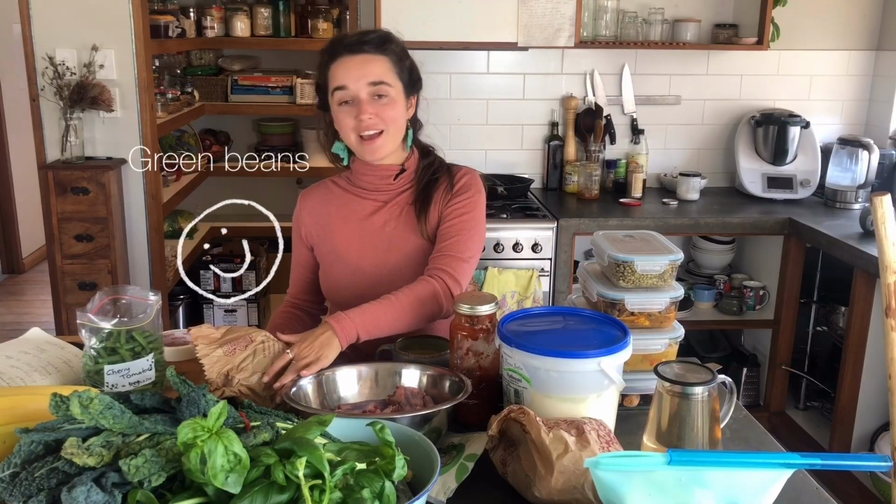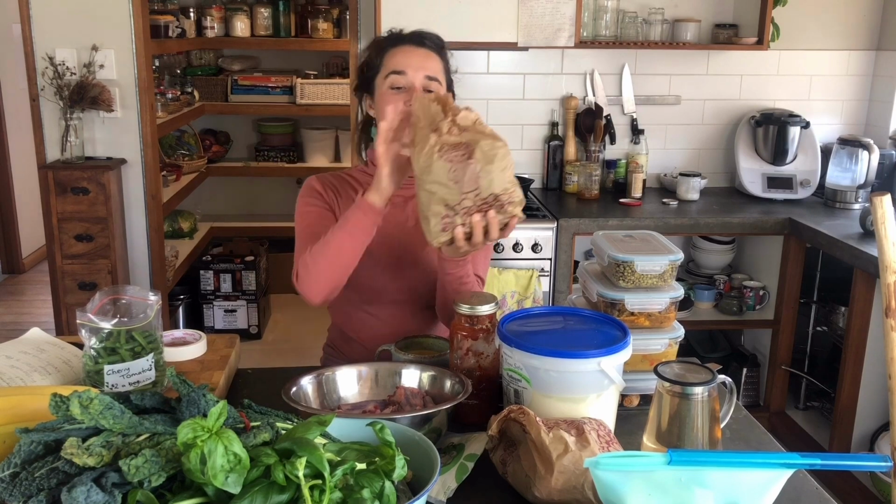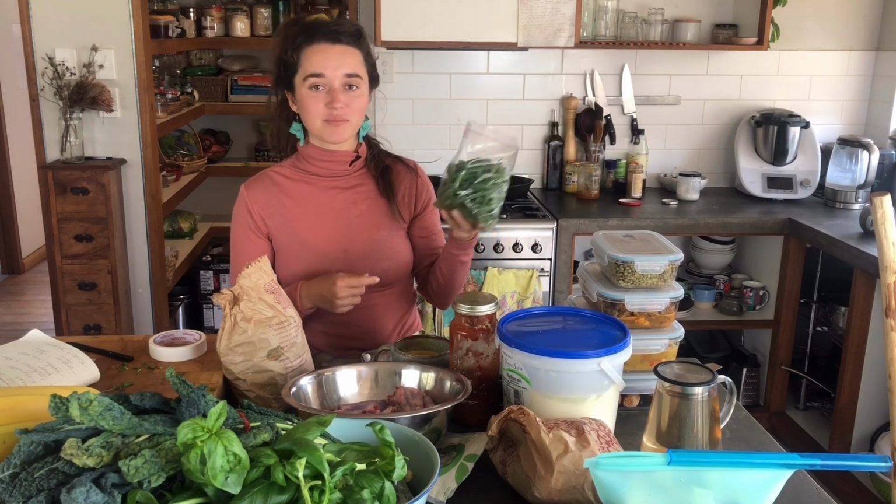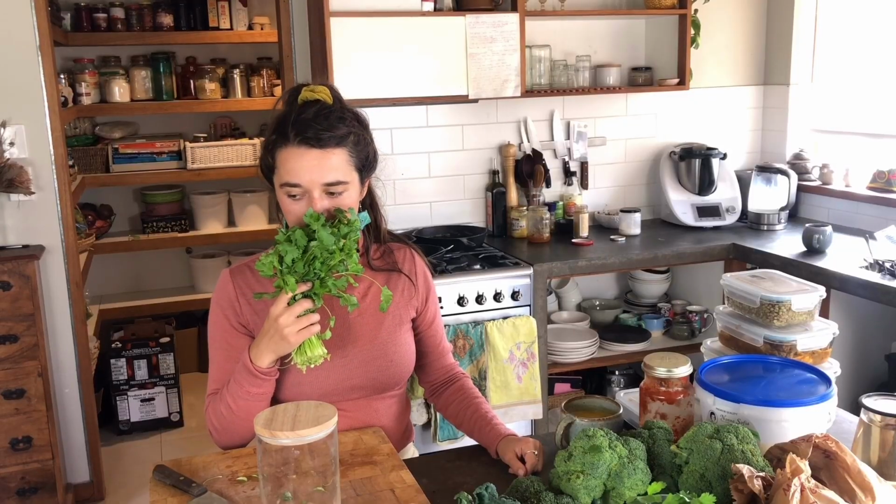We bought 2 bags of green beans, like this size. We just use like the mushroom bags to avoid plastic. I'm just gonna pop those into Ziploc bags like this. Oh my God, it smells so good.